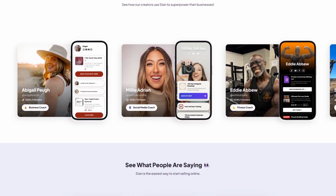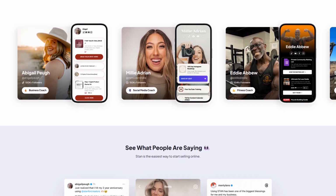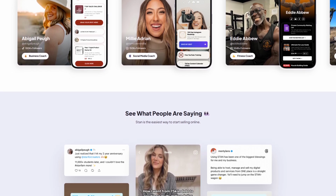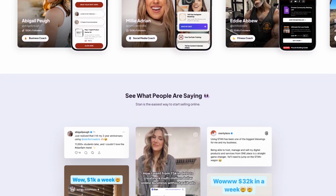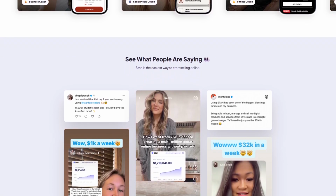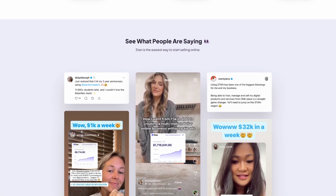creators. It's best suited for creators who want to scale their business, use advanced marketing tactics, and unify sales and communication tools. Coaches, consultants, and creators with larger audiences benefit from Stan Store's powerful funnel and automation features.